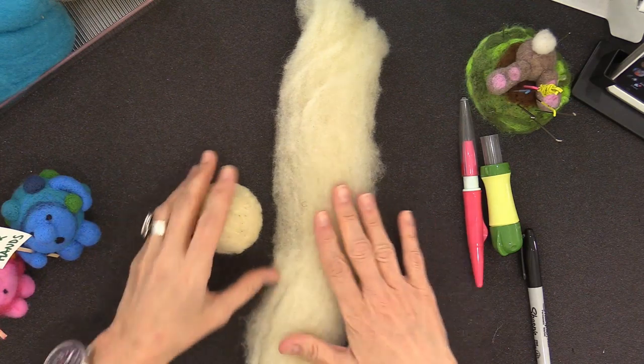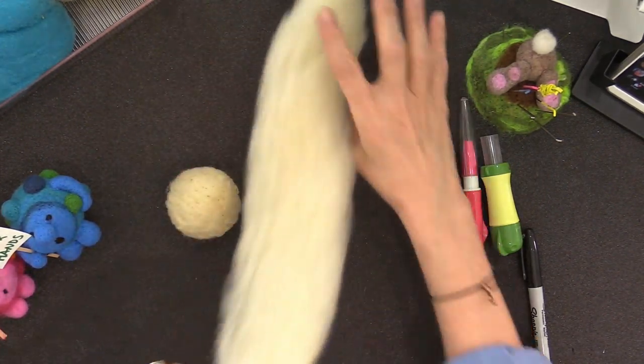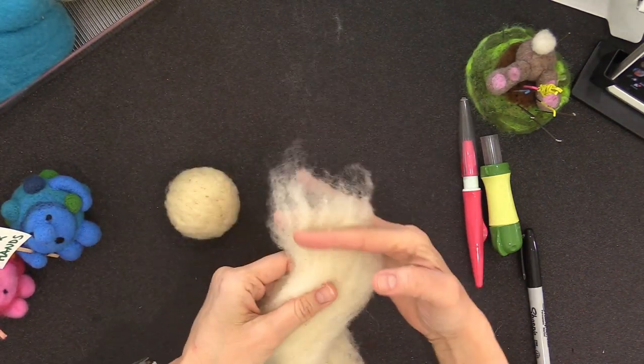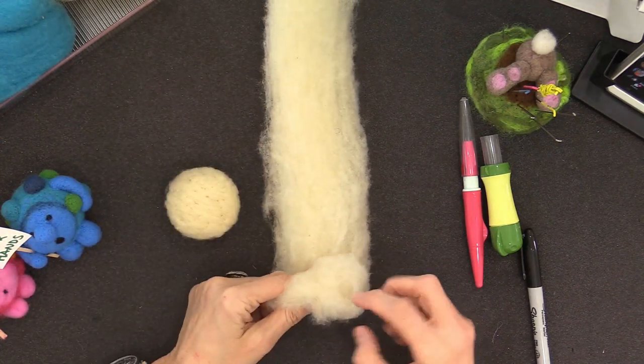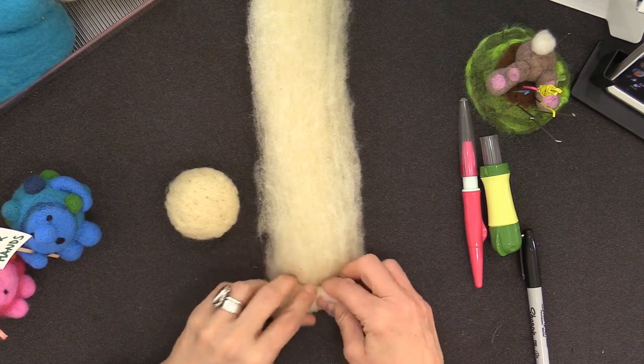The best thing when you want to make something firm is to build it up in layers. So the very first thing we do, if one end is more blunt and the one end that I tore off is tapered, I'm going to start that blunt end on the inside so it's easier to work with. Curl this in like real tight.